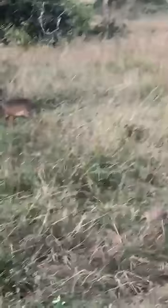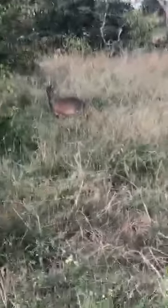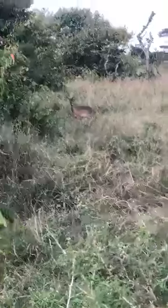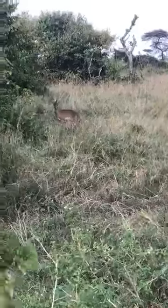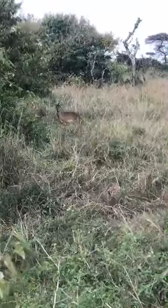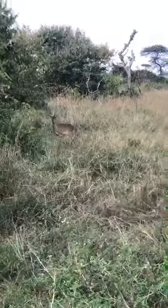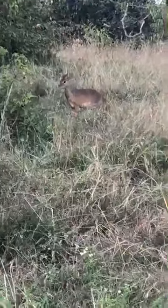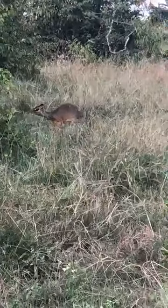So we're just waiting. We're waiting for the climax of it. I guess the leopard is getting closer and closer, and the dik-dik is still there. Remember, this is the time you patiently wait. We might be lucky and see the kill. It will be a great sighting.